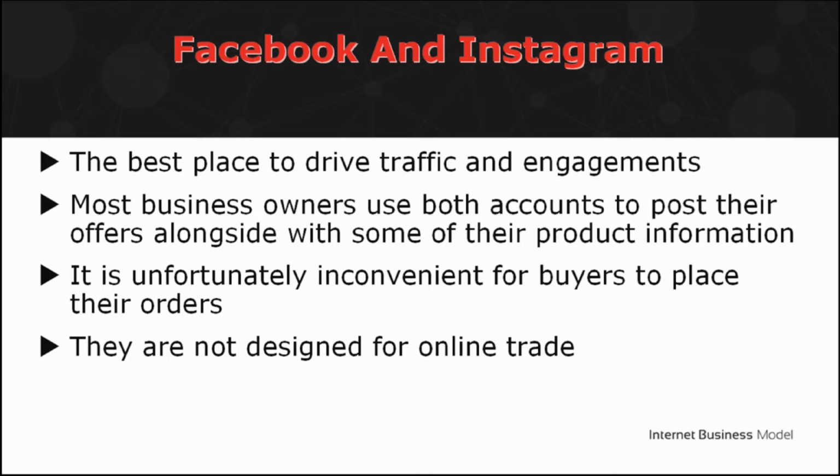While Shopify is one of the best e-commerce website hubs for your online store, Facebook and Instagram, on the other hand, have some of the best places to drive traffic and engagements. Both social media platforms are often used by those who are making their first step in e-commerce. Most business owners use both accounts to post their offers alongside some of their product information. Even if creating a page or group is easy to set up using both Facebook and Instagram, it's unfortunately inconvenient for buyers to place their orders. This is because social network platforms are not designed for online trade, placing orders, making payments, and tracking your orders. Driving traffic to your website is what they do best.